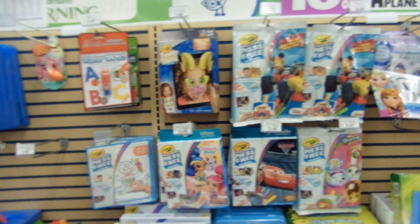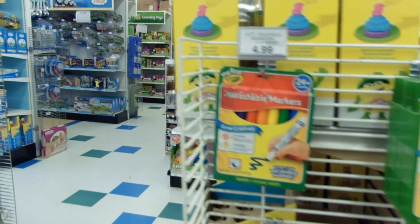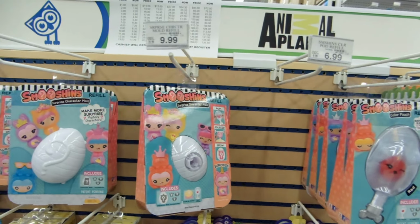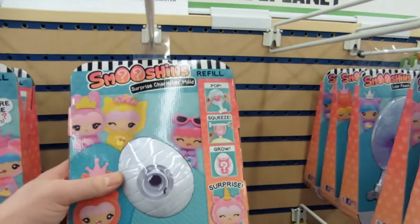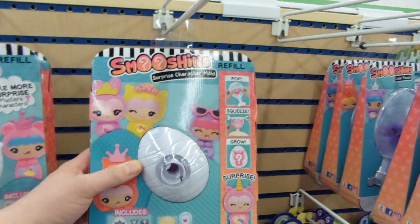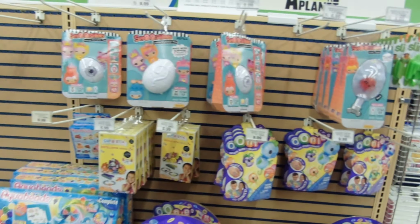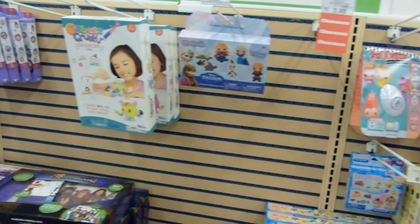All kinds of art stuff. I remember getting stuff like this for birthdays and Christmas. Smooshins surprise character mold. Huh. Interesting. More Nickelodeon slime. Seems to be a big thing. I've come across that several times just today.